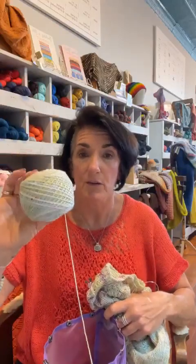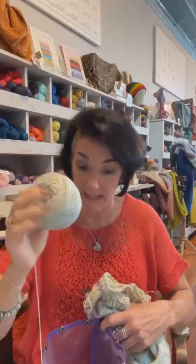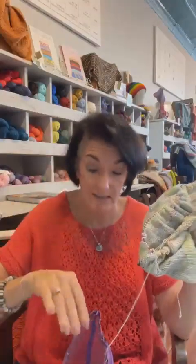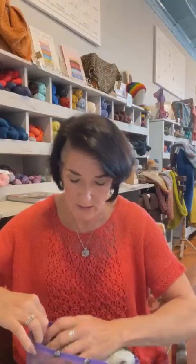And I think I'm only on the 2nd ball. Oh, it says I have slow connection. Hope you guys can still hear me and see me. Okay, it just went away. So I'm on the 2nd ball. I have 1 whole ball left to finish the ribbing, which is about 3 inches, and her sleeves. So that's the nice thing about the ranunculus. It doesn't take a lot of yardage.